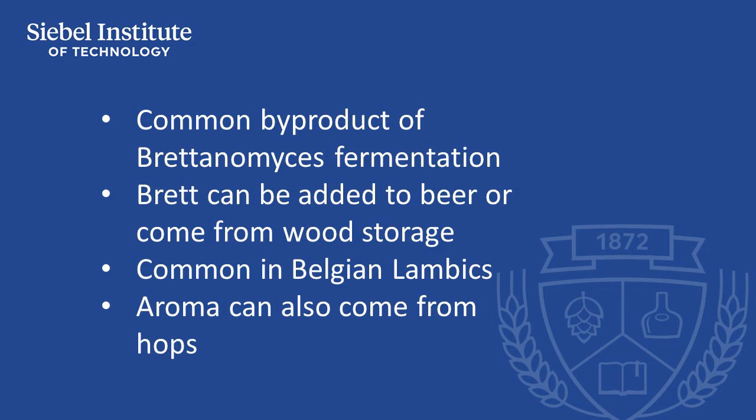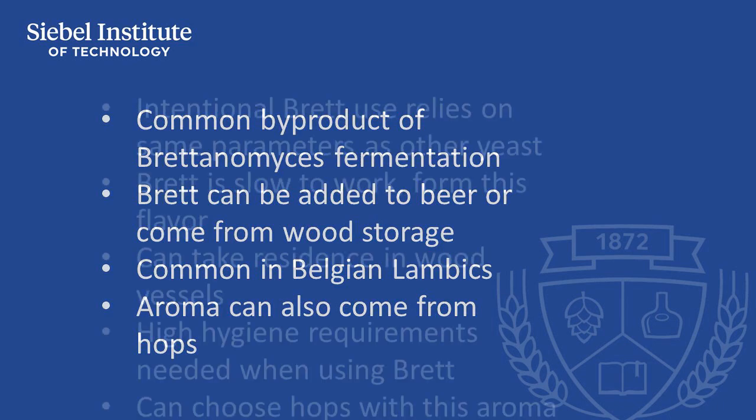Brettanomyces can be derived from wood barrel fermentation or aging, as Brett can exist well on wood surfaces. It can also be part of the overall selection of microorganisms that are responsible for fermentation in lambic-style beers, where fermentation is caused by exposure of cool wort to airborne microbes. Some hop compounds may exhibit fruity aromas that smell like pineapple.